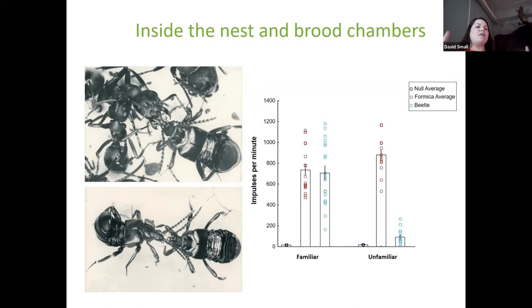And once a beetle has been adopted, the colony really treats it as a colony member. And you can pair together familiar and unfamiliar beetles with ants and see how much food the ants are willing to share with those beetles. And you can see by and large, they only will share food with beetles that have been formally adopted.